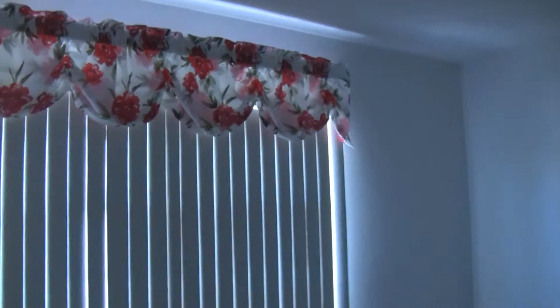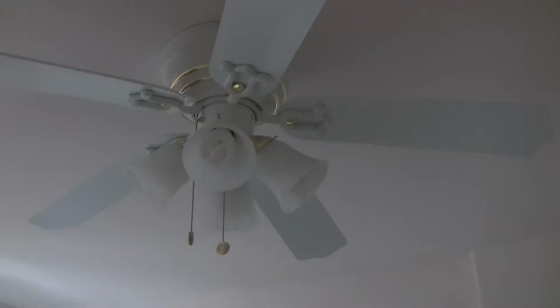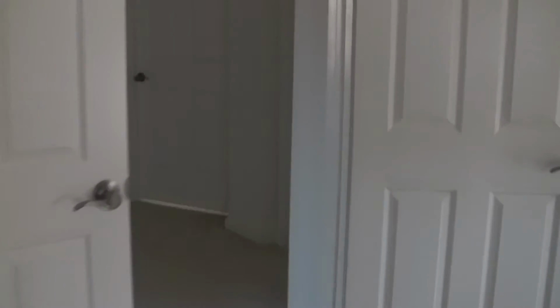This is the extra room in the master we used for a craft room. All wiped down. Even the fan. Okay, next we'll go to the girls' room.